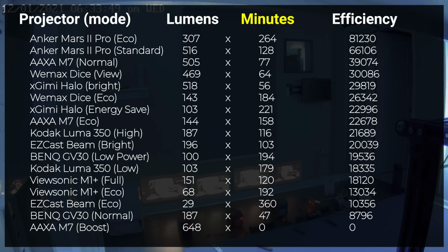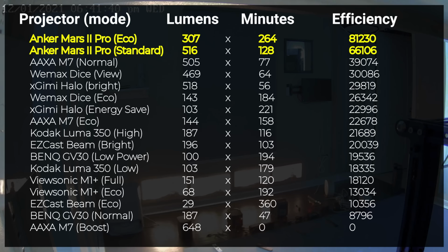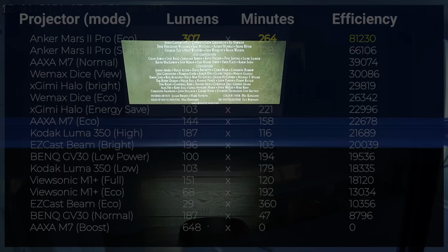Of all the tests that I did for this video, this one had the most definitive result, with the Anker Mars 2 Pro absolutely destroying the rest of the projectors with 66,000 lumen minutes on high brightness mode and a huge 81,000 lumen minutes of efficiency on battery saving mode, which translated to 4 hours and 24 minutes at over 300 ANSI lumens. I used the extended director's cut of Return of the King because I figured none of these projectors would be up to the task for finishing that absurdly long movie, but the Anker Mars 2 Pro managed to make it all the way through the credits, and I had to rewind it to finish the test.